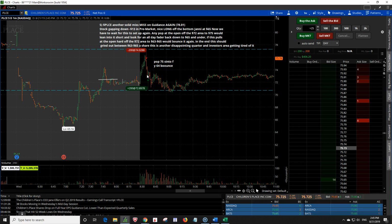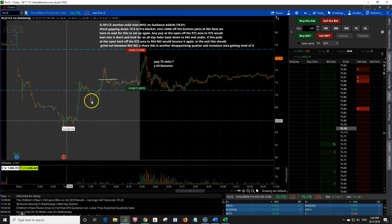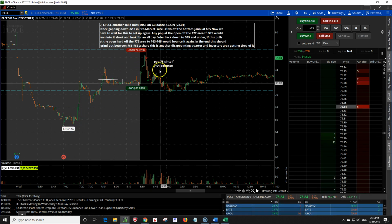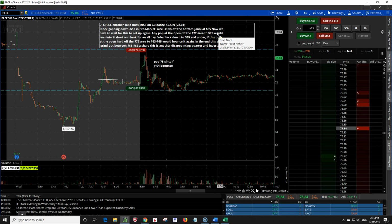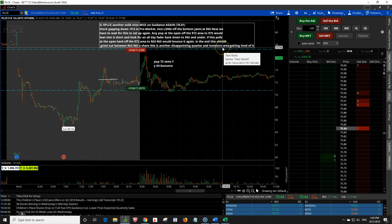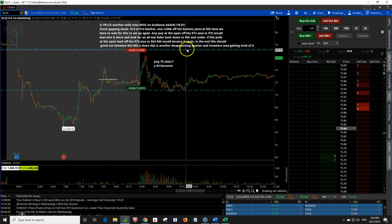AJ says we're looking for the setup again, because that is a huge move off the bottom. Any pop at the open off the 72 area to 75, lean into it short, an all-day fader back down to 65 and under. If it pulls at the open hard to 72, look for another bounce and grind it from there.